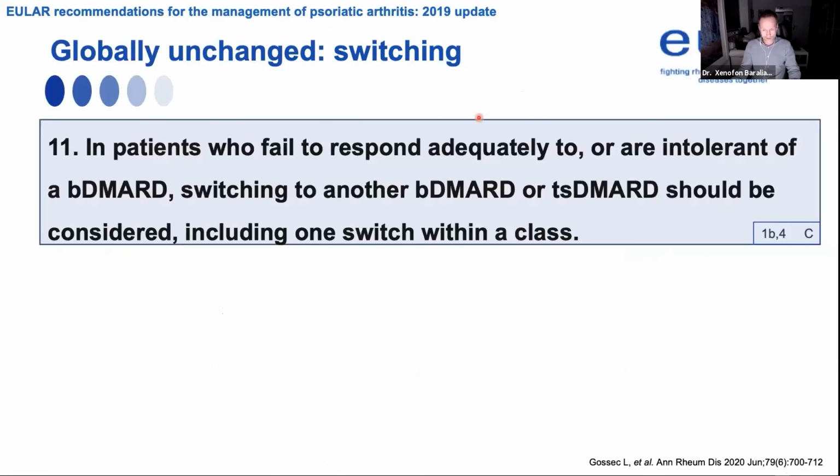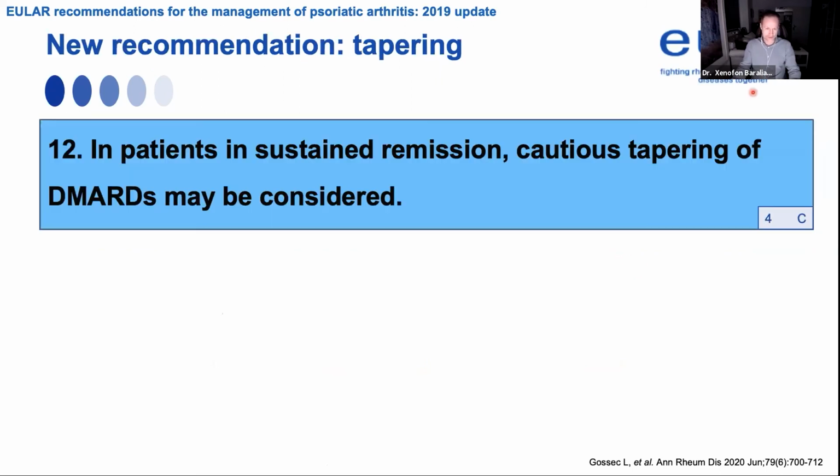What about switching of the drugs? You remember I also discussed that in the axial spondyloarthritis presentation. Switching means, I discussed it in the beginning of that, we would switch in patients who are not really responding adequately to a biologic DMARD, either to another class or in the same class based on what the preference in a single situation of the patient is. And what about tapering? This I discussed indeed a little bit in more detail before. There we also consider tapering, but obviously cautious tapering, really slowly going on.